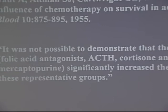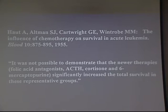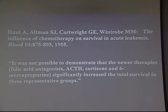Now let me run through some of the more contemporary things that happened to me. Again, it's in the context of your knowing how contemporary our knowledge is. When I started working on leukemia in 1955, like anyone who does research, I went to the library to look at the latest publications. And the most authoritative publications came from Dr. Wintrobe, who was the author of the textbook of hematology. And his group, the senior author was Arthur Haut, had published a paper in 1955, where I was right up to date. And this is the conclusion.